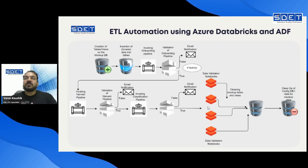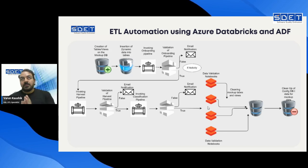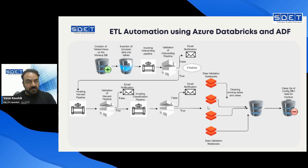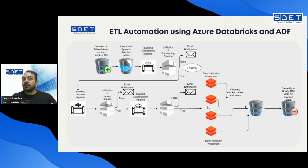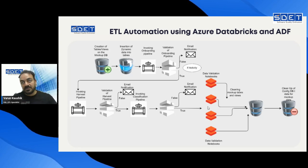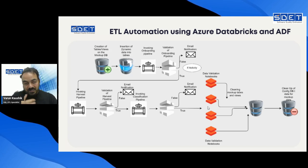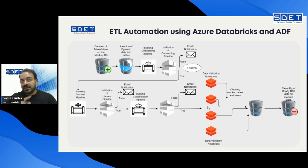Now before moving to the ETL automation part, I'll tell you why ETL automation came into the picture. Manual testing was a time-consuming and error-prone task. A human being can miss some data, and if a large volume of data appears, with millions of records coming in different systems, there are chances you miss some of the data points. Limited coverage, inconsistency, and real-time data were also issues.